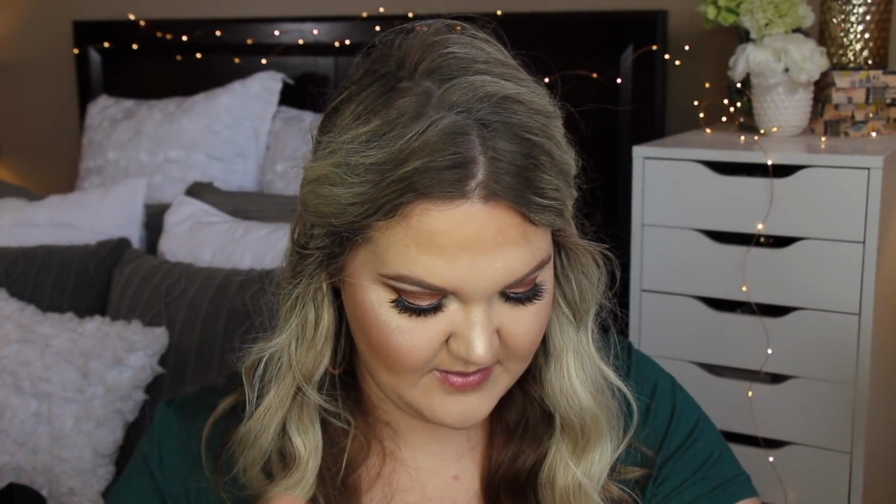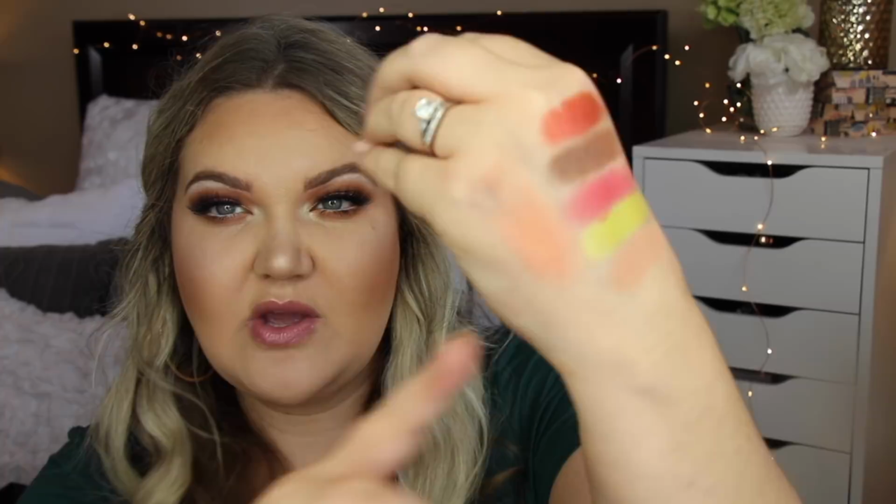It doesn't look that pigmented. It has a really pretty golden sheen to it, but I was expecting something a little bit more pigmented. So if you are shopping from this haul and you're looking for a recommendation, I don't know if I love that one. It just doesn't have as much pigment to it.